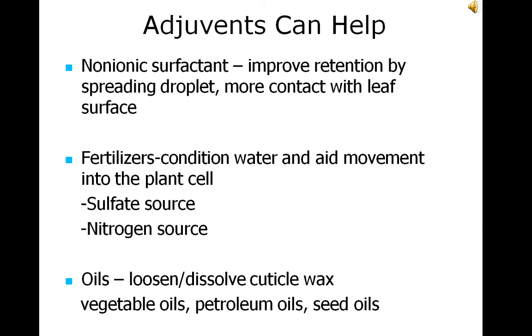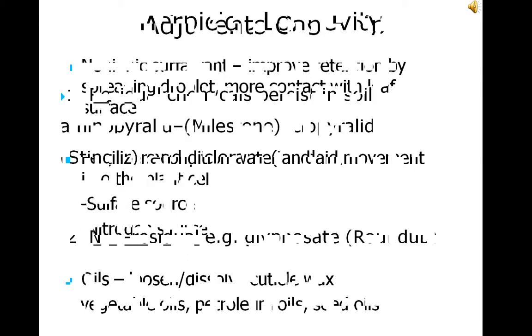Pesticide additives can be tank mixed with our herbicides to increase effectiveness. Non-ionic surfactants improve herbicide retention by spreading the spray droplet across the leaf surface. Fertilizers help to balance the pH in the water mixture and aid the movement of pesticide into the plant cell. Oils loosen and dissolve waxy cuticle surfaces and usually are made up of vegetable, petroleum or seed oils.